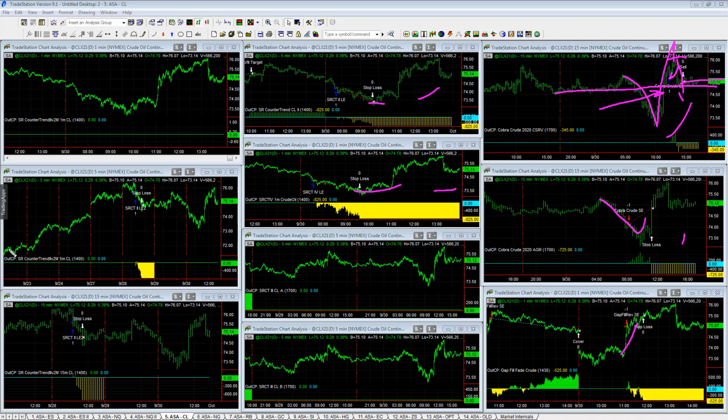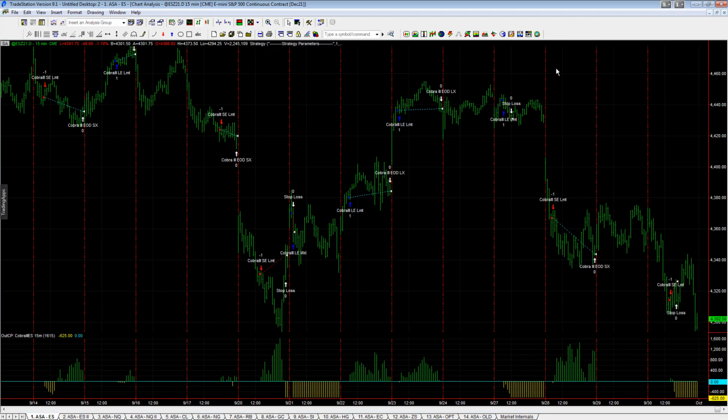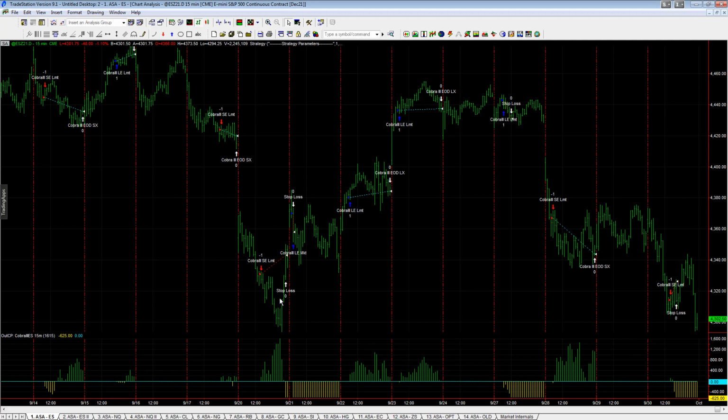Just a rough trading day, rough market, difficult price action. E-mini S&P, Cobra 3, one of our top strategies. This is a non-profit target version, minus 625. It finally made its way back to these levels on Monday, September the 20th. Talk about a long prop up.